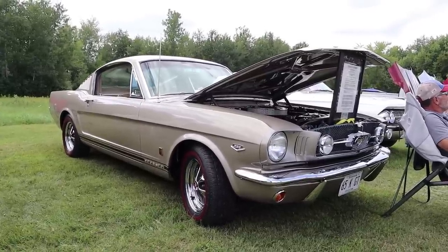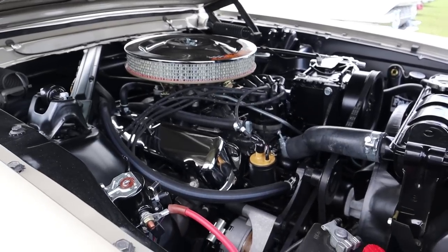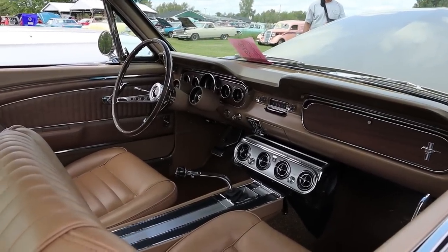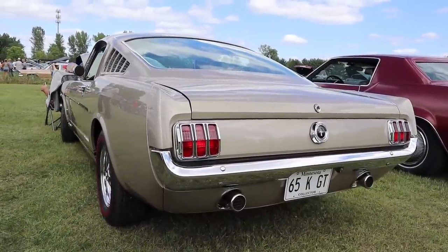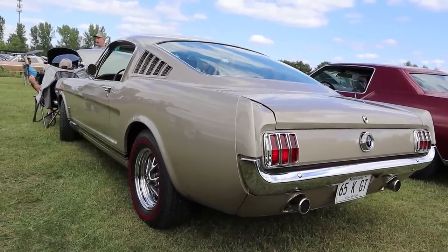It is a '65 Mustang Fastback. 289. Oh man, this is really nice. Man, look at that. Oh, nice car. Love that.